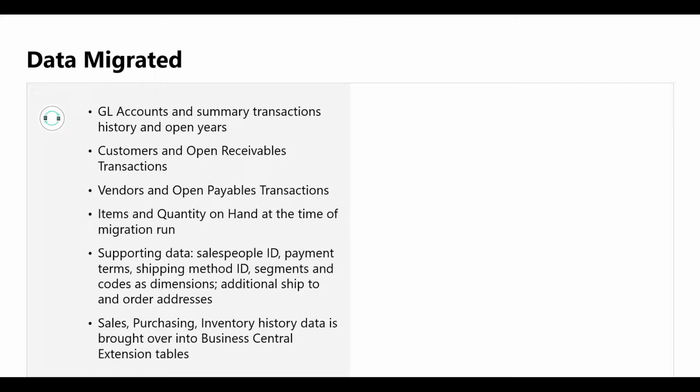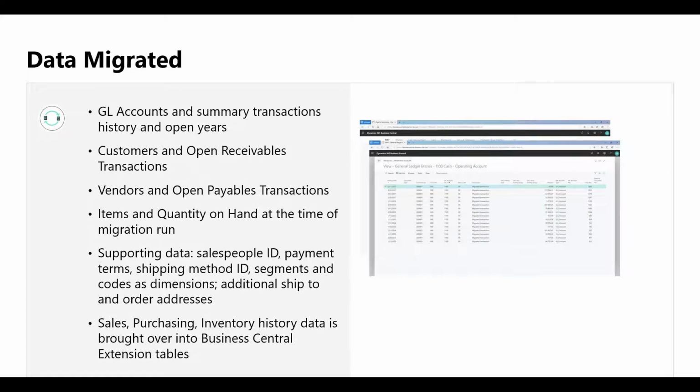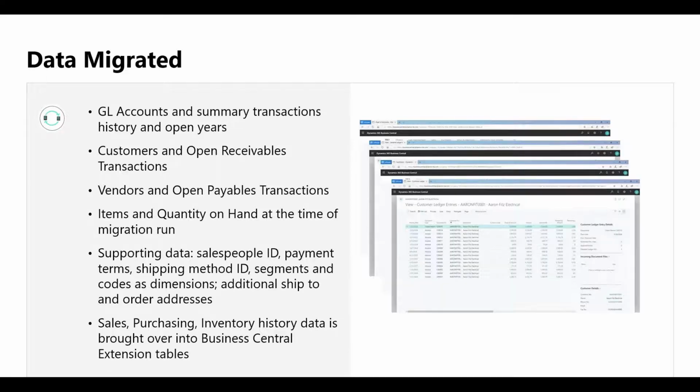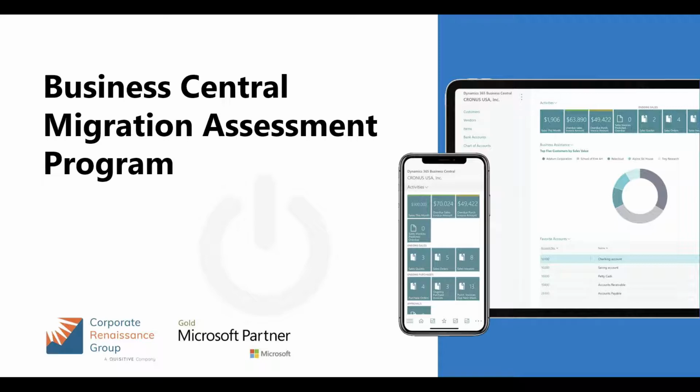The data that comes across using this migration tool is GL account and summary transactions, history, and open years, customers and open receivable transactions, vendors and open payable transactions, items and quantity on hand at the time the migration is run, supporting data like salespeople IDs, payment terms, shipping methods, segments and codes as dimensions, additional ship to and order addresses. Sales, purchasing, and inventory history data is brought over into Business Central through the extension tables.